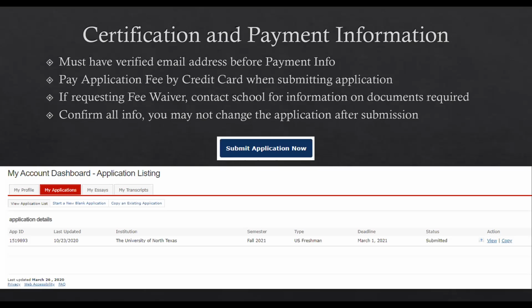Be sure you confirm all the information. You cannot change the application after submission, so be sure you send the essay before you submit the application. But once you've completed your application fee payment by credit card or requested the fee waiver, you will be able to click the Submit Application Now button. When you do that, you will be able to go back to your account dashboard, and it's very important. Then on your application system, you see it says Submit It.